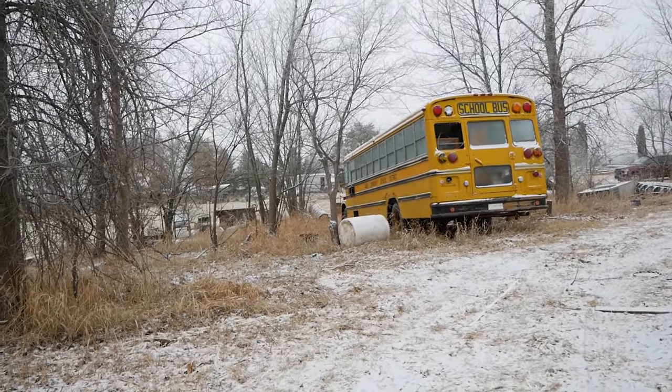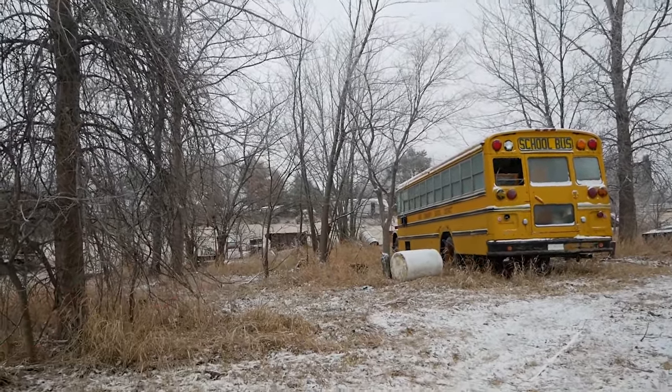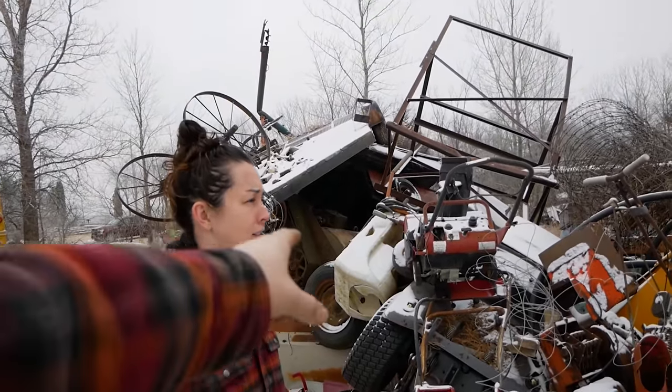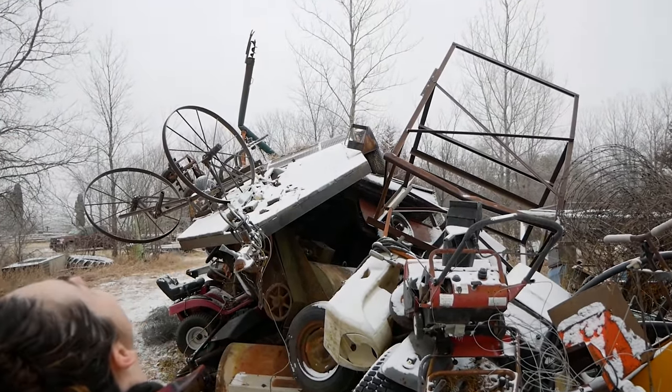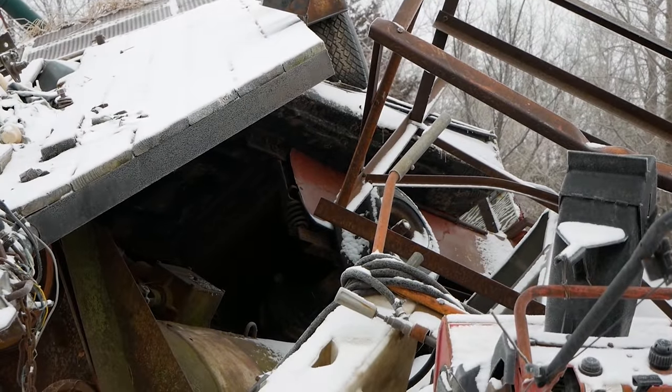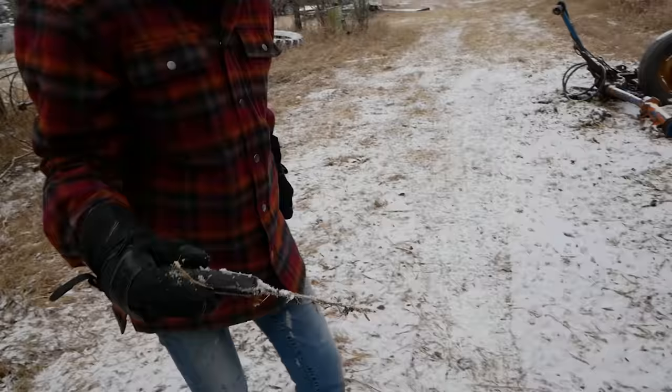No, it's not the school bus. No, it's not the panel van way over there. No, it's not any of this. It's that. Right there. What? Let's go around the other side and see what it is.